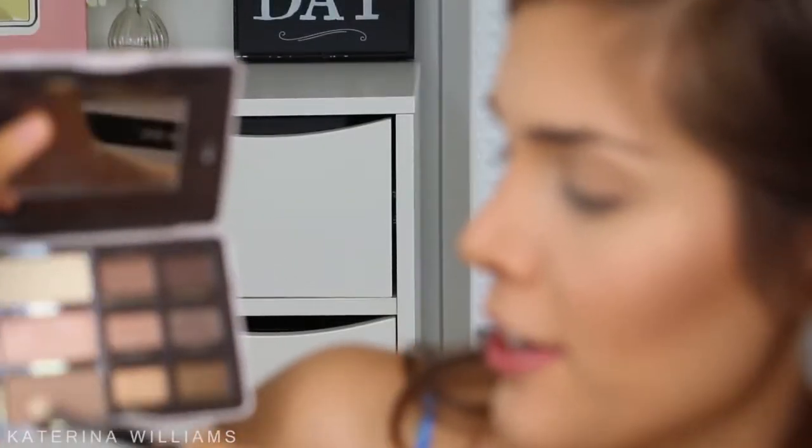I'll just zoom you guys in a bit. This is a brand new camera I'm filming on, and I feel like you guys can see every imperfection now. For my eyes, I like to use the Too Faced Natural Eyes palette. As you guys can see, I've used this a fair bit. So I'm just going to start off by taking the shade Nudie, on a Sigma E25 brush. I'm going to blend this into my crease.